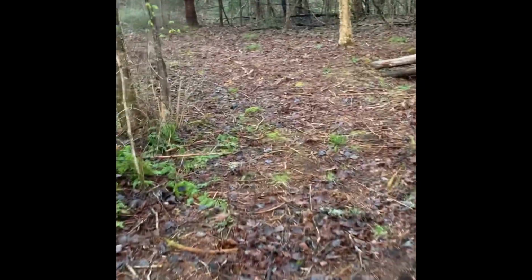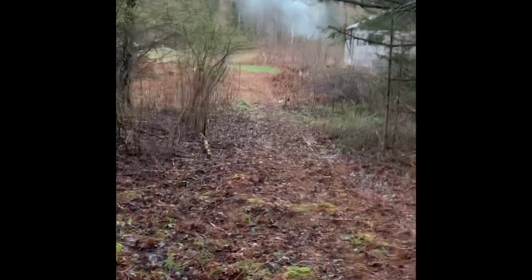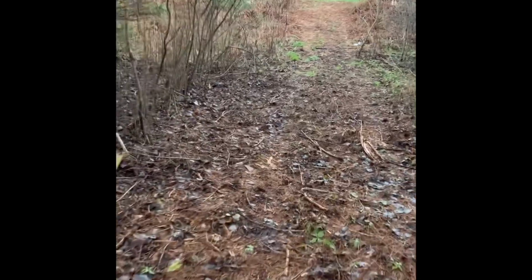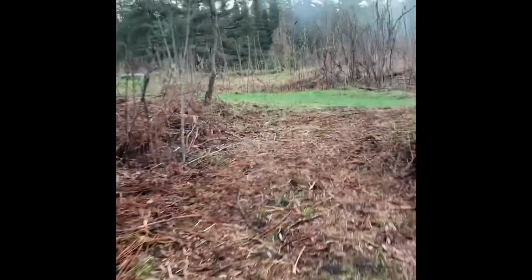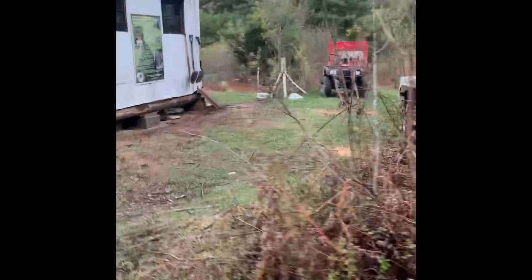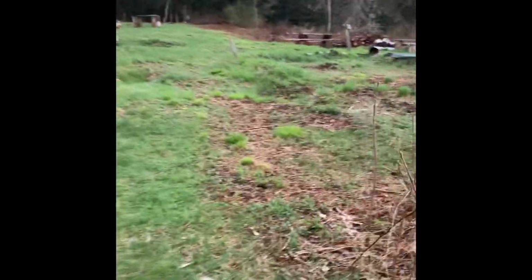Going back towards the hunter's camp. Oh, look at that. We got the wood stove on, and there's absolutely no wind. So we're taking you through here, and we're going to open up to another foundation. So there's where the trail is, down that way, and we're going this way. So this is another foundation, and again, a very interesting shaped foundation.